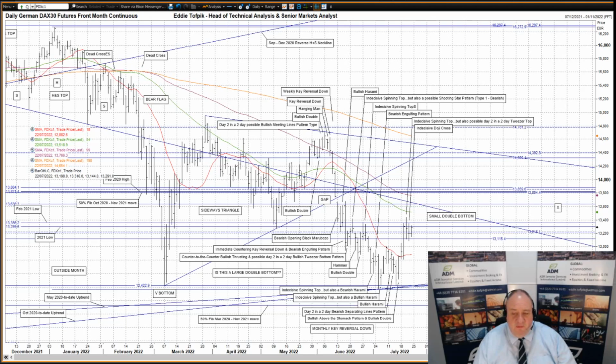All these moves have made, much as in the FTSE futures, the action over the last 3 weeks or so look like a possible small double bottom. Thus, a primary target for this pattern would be in the 13,430 area, with a secondary harder to reach target X in the 13,585 area. Now, you may ask, why haven't I given a target designation to the primary target? Well, the primary target was achieved last Wednesday.